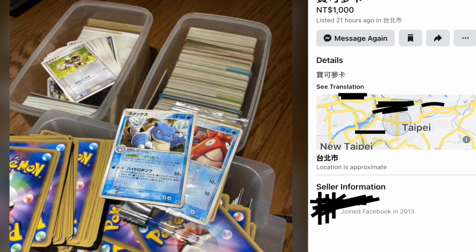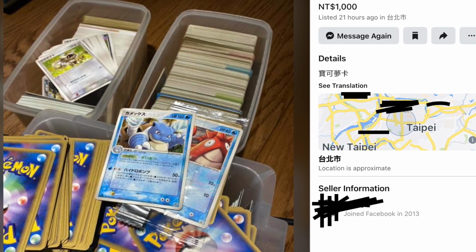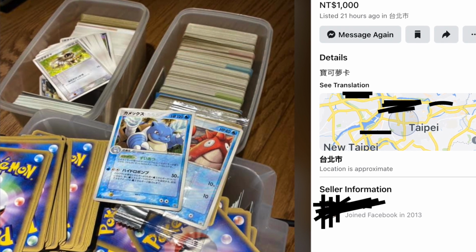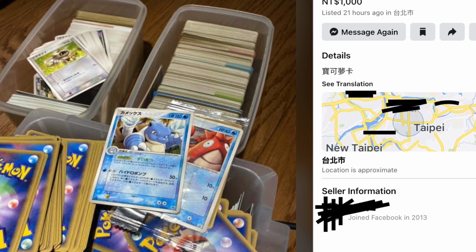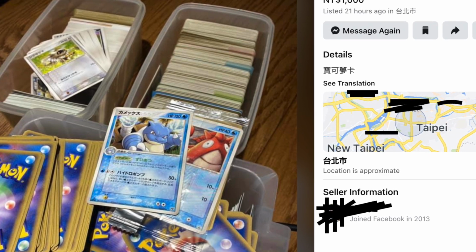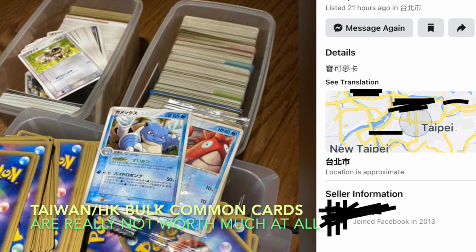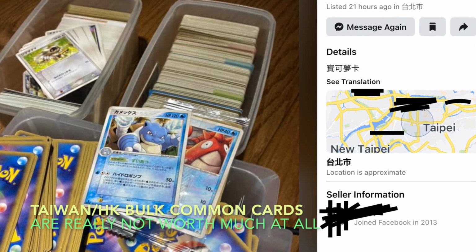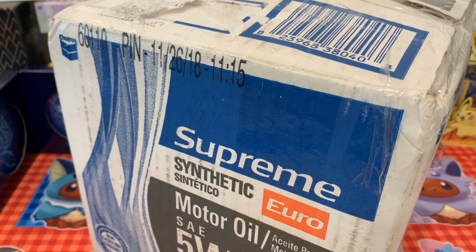It's free trays, not too many clues on what is there since it's basically just commons on top with a Blastoise, that Zigzagoon, and that sealed Corphish there, that I know is a promo. But I was just betting that with these free trays, there must be something inside. One thing to note was the back of the cards are Japanese cards, so I do believe those bulk hold more value than Hong Kong, Taiwan bulk.